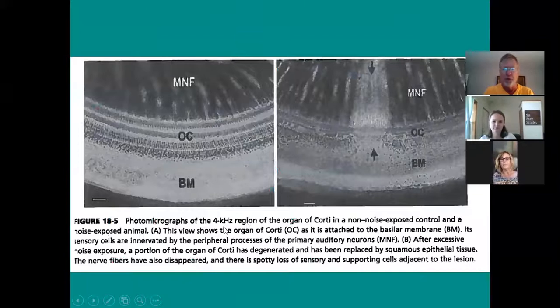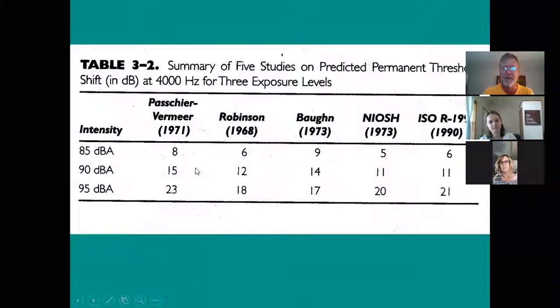So you're looking at micrographs of the 4,000 hertz region in the organ of Corti in a non-noise exposed control and a noise exposed animal. Normal, and there's the loss at around 4,000 hertz. Okay, I think this is outer hair cells, basilar membrane, no matter.